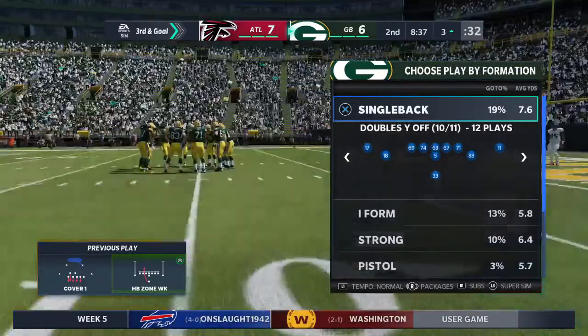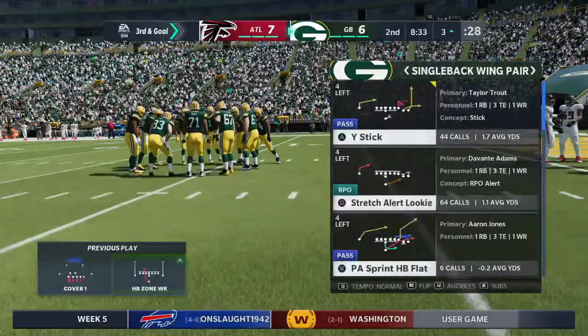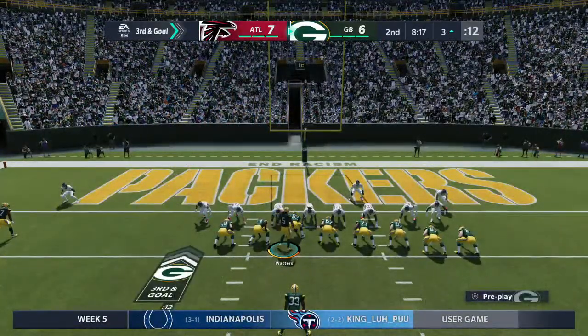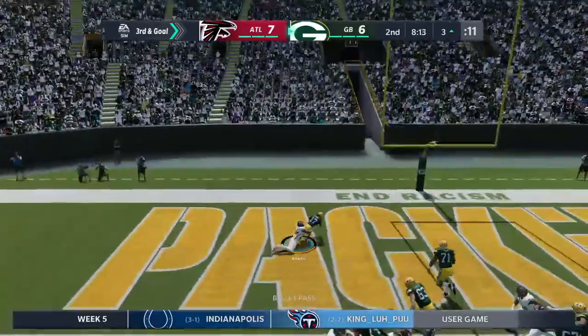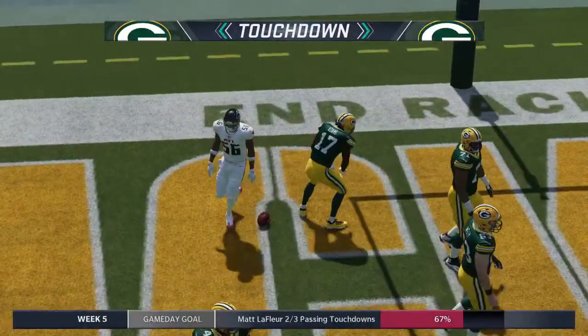Now on third, do you go to the air? I think the possibility exists, and if you're doing it, you're probably going play action since you ran it twice. But I often think that second down is a time you go play action and throw the ball. I say... Got a man open. It's Adams. Touchdown, Green Bay.